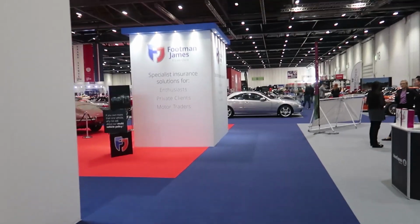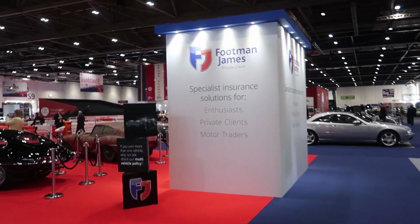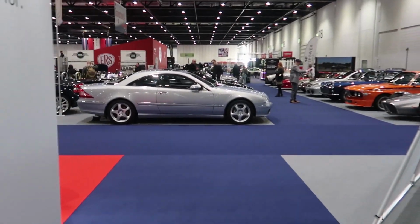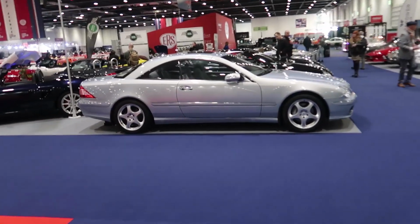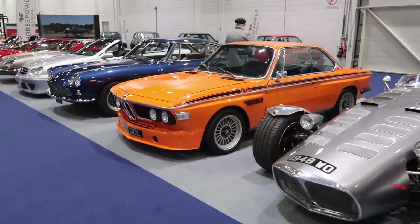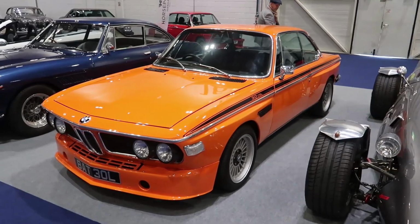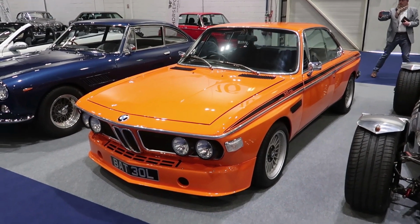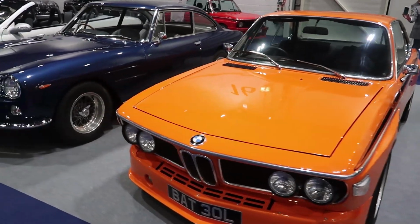What we got? Footman James. We'll swing back around to that in a minute, I think. Ooh, this is nice. Still have a thing for these Mercs. Not that. This. Look at that. Wasn't I just saying, are they like a CSL? Well, that's a very, very nice CSL. I see her in the orange.